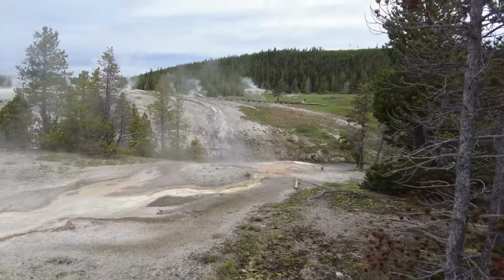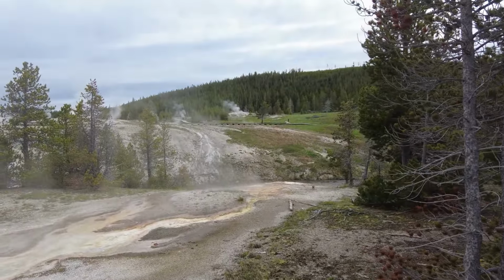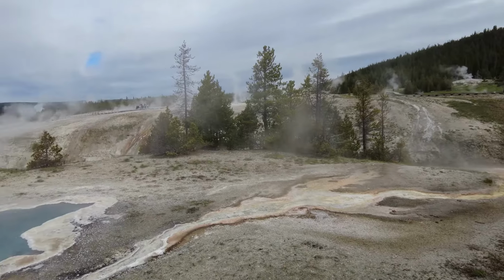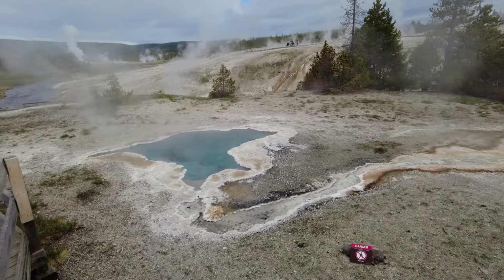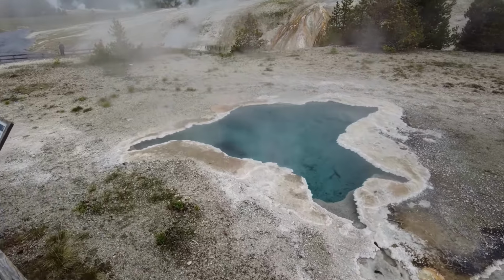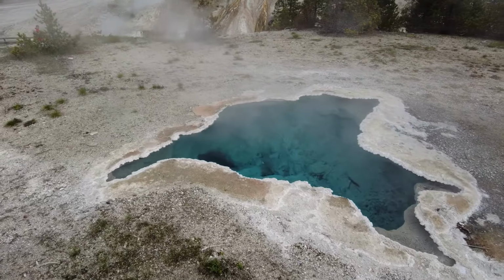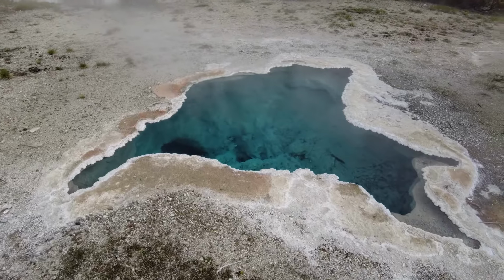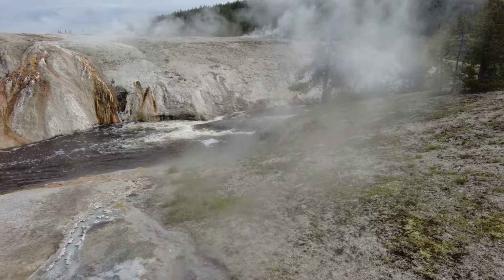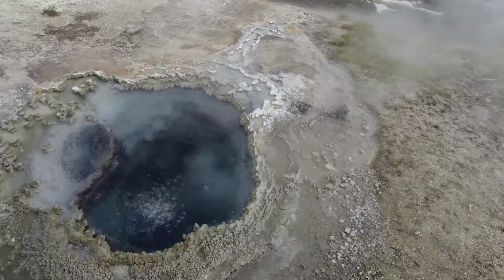As you can see, the paths go way back there. Right now, once again, I'm on the Old Faithful path, 0.7 miles. If you look real closely, you will see how clear that water is. Gushing, bubbling river, a hot spring.